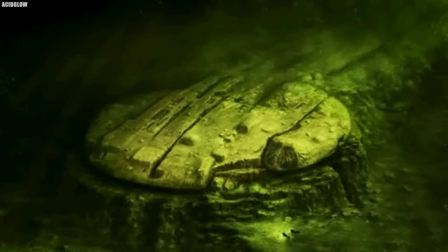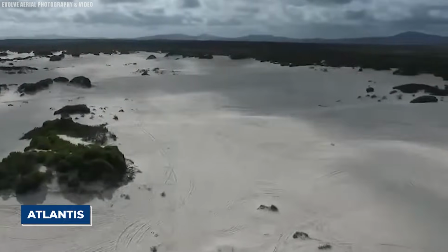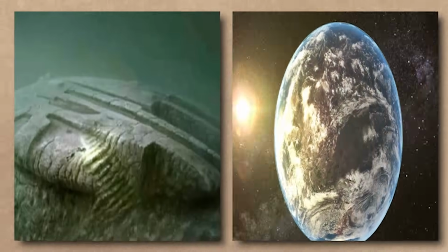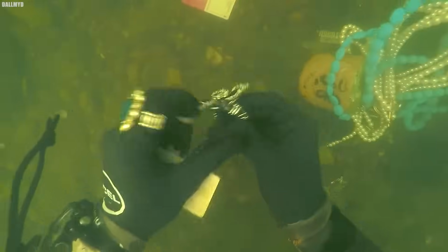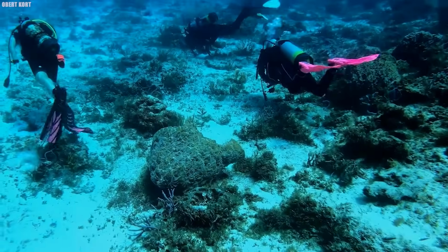Could this be an artifact from a long-lost civilization? Perhaps even the legendary Atlantis? Was it a meteorite from outer space? Or even a piece of some secret undersea war technology dreamt up by a nation long forgotten? The possibilities were endless, and the lack of concrete evidence only fueled the fire of speculation.